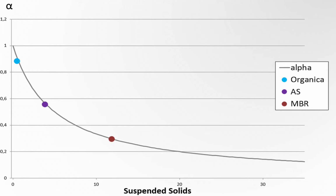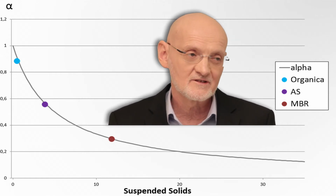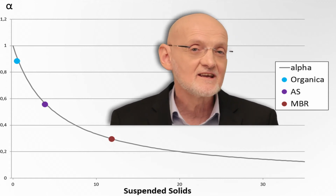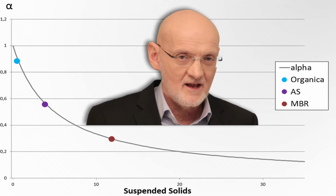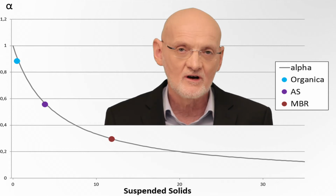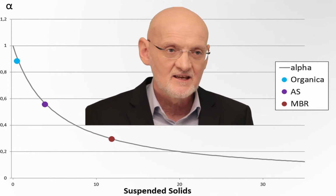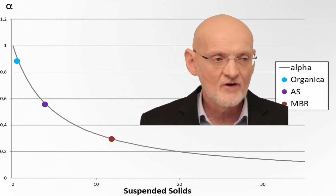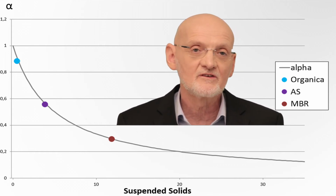So in the next slide, what you see is a graph. On the vertical axis, you see the alpha, which is the oxygen transfer efficiency. And on the horizontal axis, you see how many particles are in the water, which is TSS, total suspended solids. Now, in a traditional, let's say an MBR, which stands for membrane bioreactor, which is run by, let's say, 12 kilograms of biomass in the water, that oxygen transfer efficiency may be as low as 0.5 or even lower, because you have that many particles in suspension. In a traditional activated sludge plant, which is being run at 4,000 mg/L MLSS, that alpha will be around 0.55, because you have like 4,000 milligrams of material in suspension.